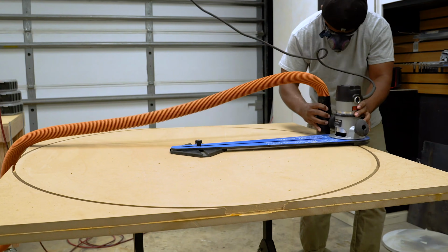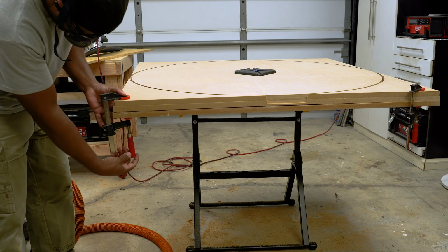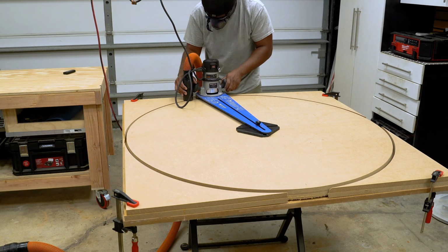Before making the final pass, I need to make sure I have support under this. If you let the waste drop, it may cause the MDF to tear, leaving you with a rough surface. So do it in the beginning, do it at the end, whatever makes sense.